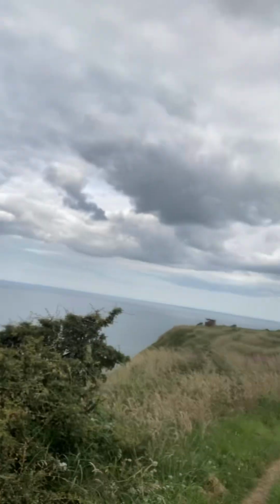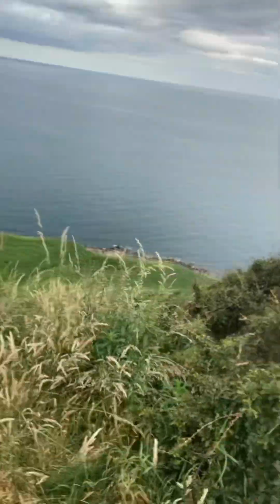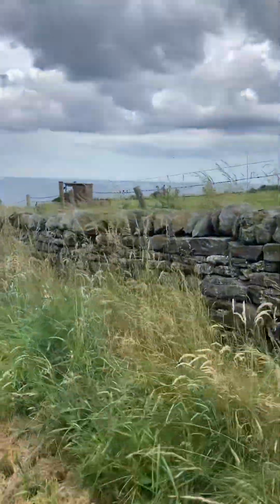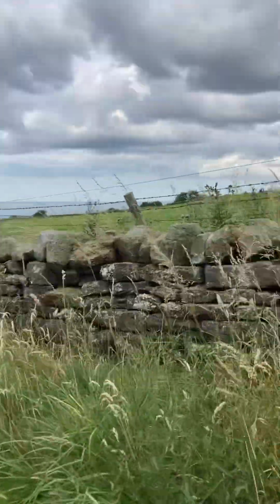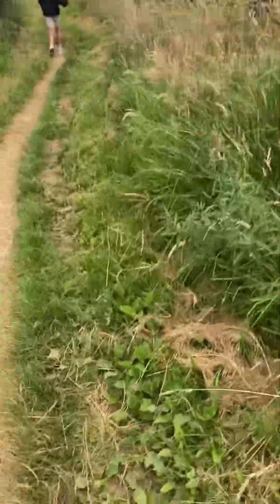But today we're on a walk, off to the World War II lookout tower. So this is the view right now. I think it looks really good. Right guys, so we're here now, but I don't know if we can go in them buildings. So I don't know, but yeah, that's it.